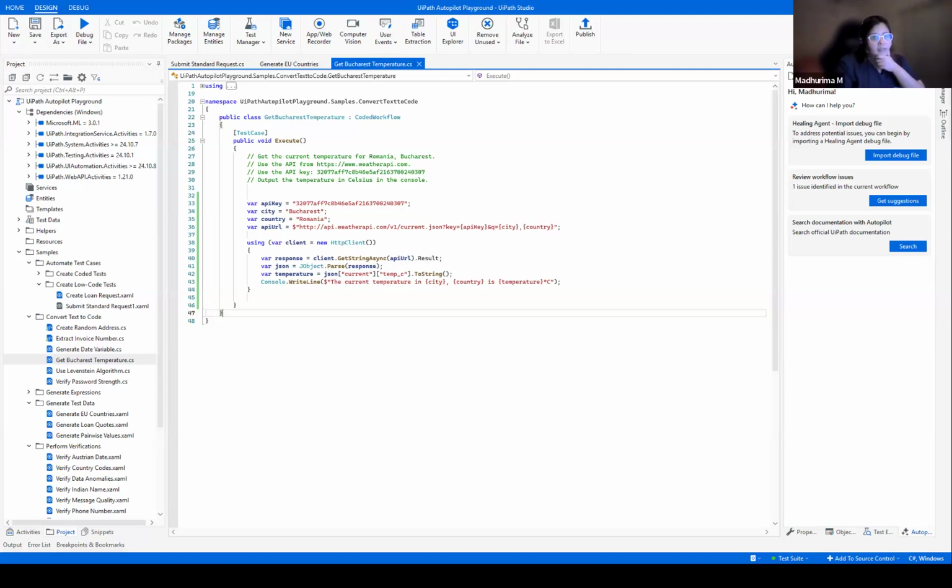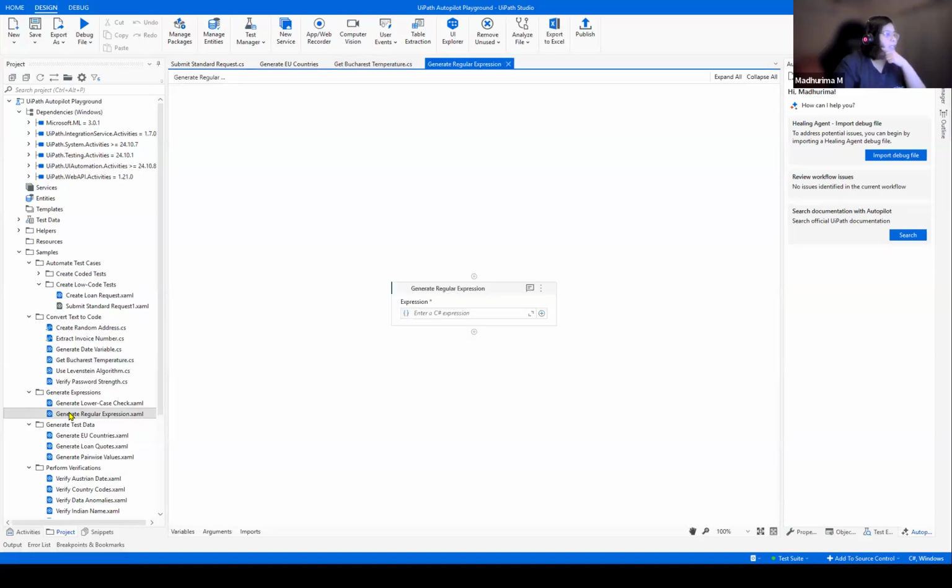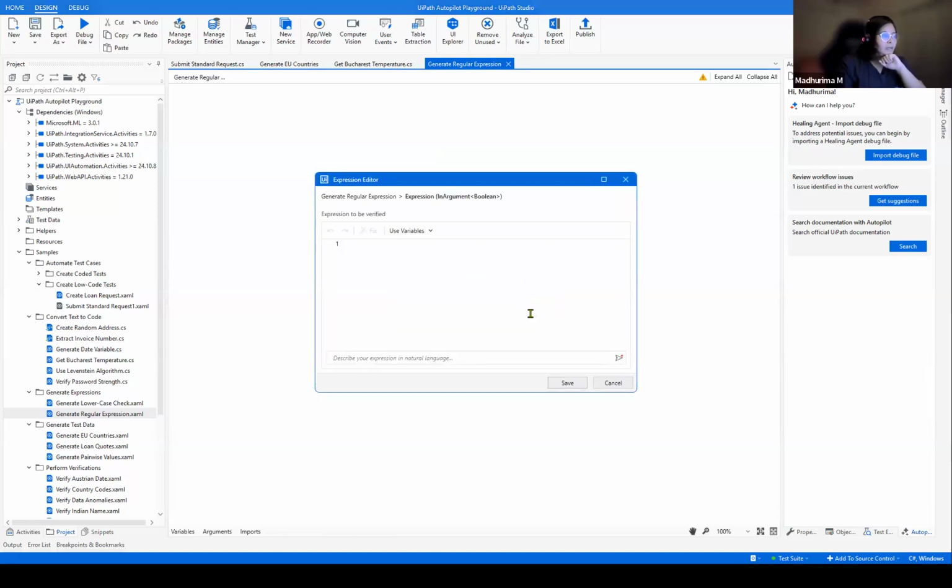Next thing I wanted to show you is generating expressions, which is very important, right? So in my career of more than 10 years, I still find it very difficult to write a regular expression. And this exactly would help me do that.